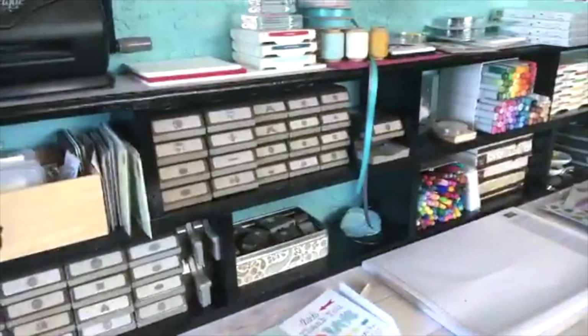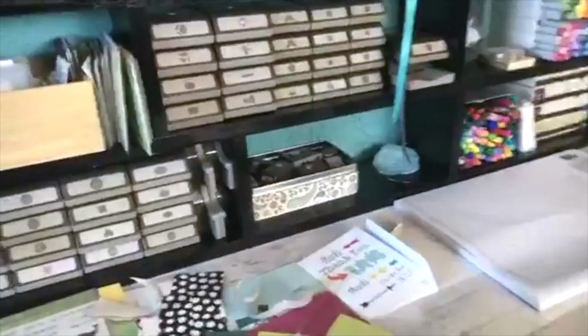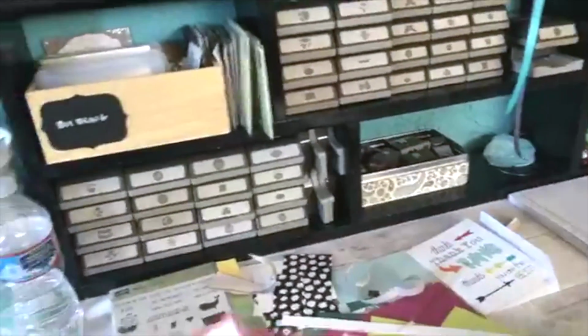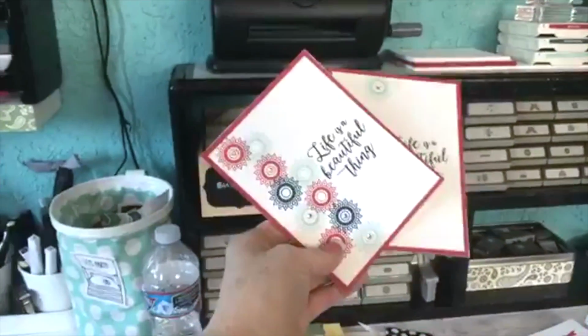So anyways, guys, that is what's happening. I'm going to put all of this stuff away. I have another card to make for my card class. I'm super sad. My friend Chris, who's on here, is missing our card class tomorrow. She has work. So I'm going to miss you, Chris.